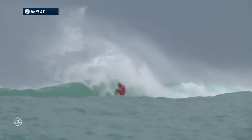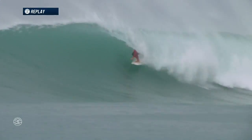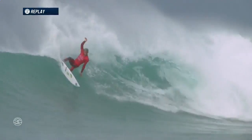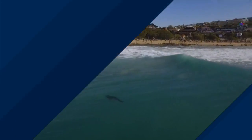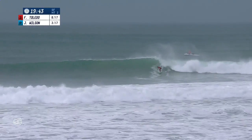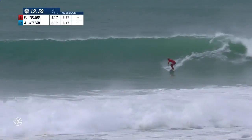It's going to be an excellent number, but from what we've seen in this event, so many perfect waves, 9-point rides should be on the cards in this exchange. You would say so, but this one didn't look like they wanted anything but just a cruise. Here we go, Filipe's up, an 8.17 on his first wave.